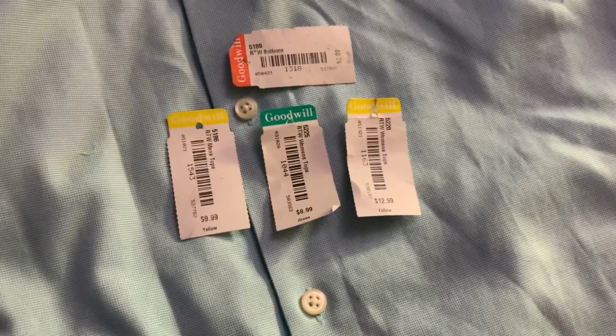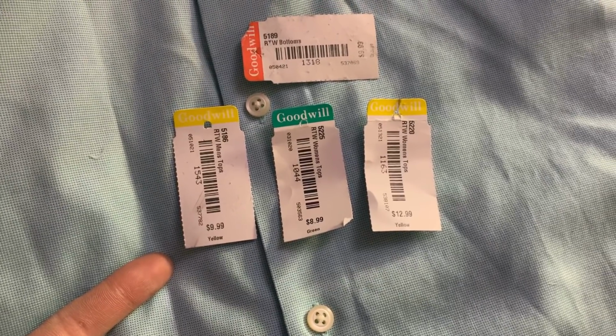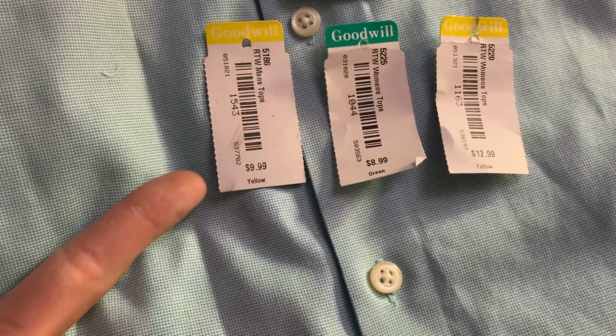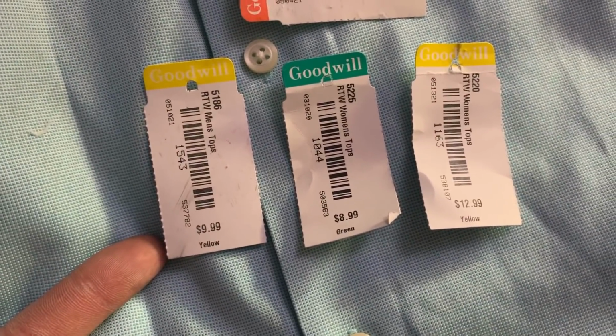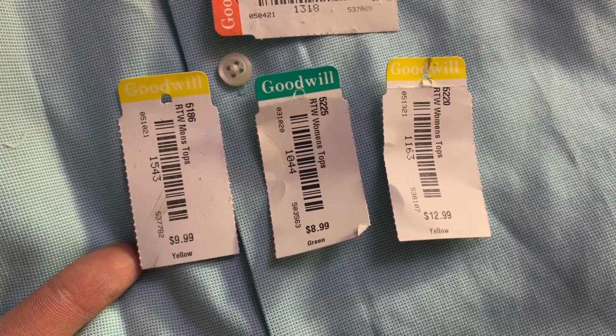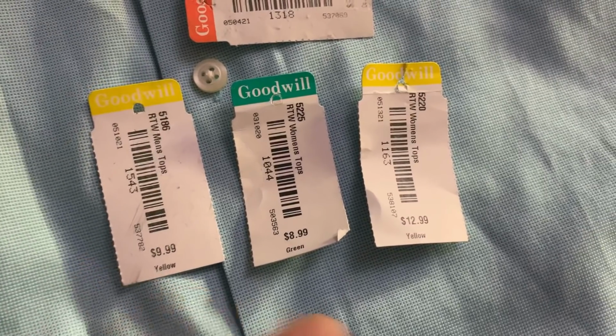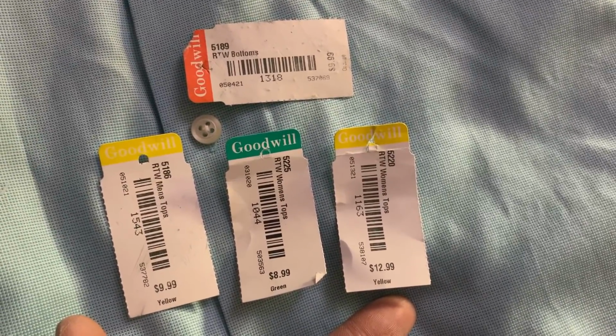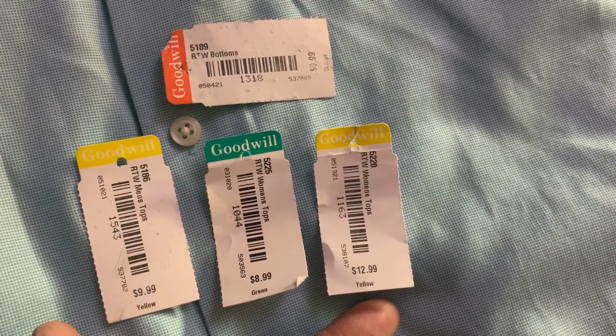Another challenge is going to be the fact that thrift store prices are increasing. So let me know what you guys pay for. Essentially, male tops for me are between $8.99 and $9.99. Women's tops are $8.99 to $12.99, and jeans where I live are typically between $9.99 and $10.99.